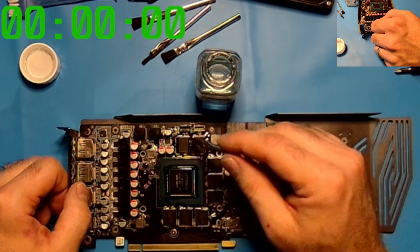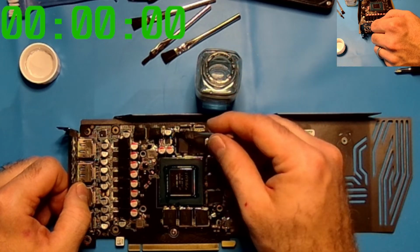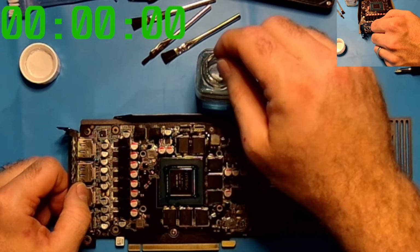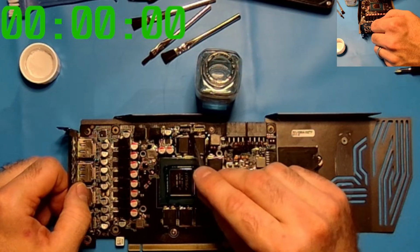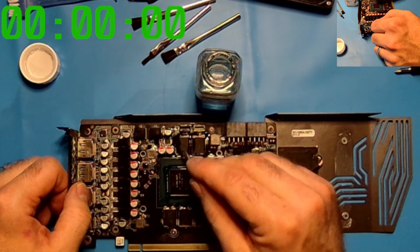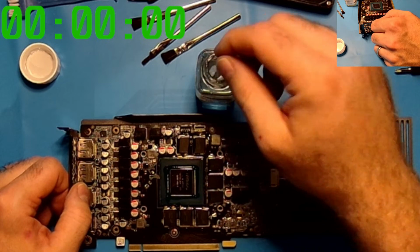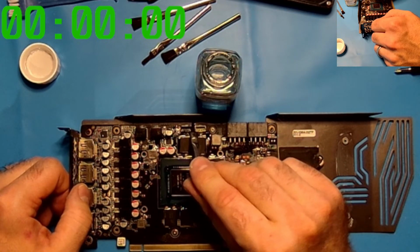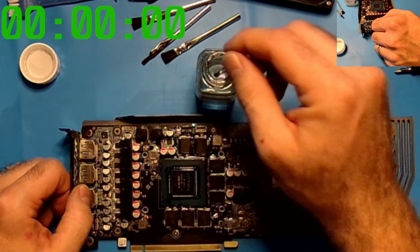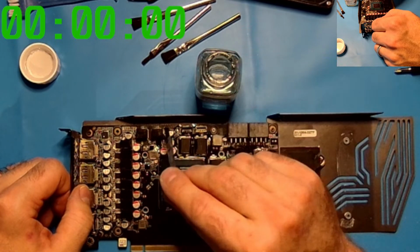Now, one thing you don't want to get this stuff on is the actual connectors where something plugs in, like these fan headers, because this would potentially block, or realistically, yeah, it would prevent an electrical connection, and you guys wouldn't be spinning your fans very fast, if at all. Most likely not at all.